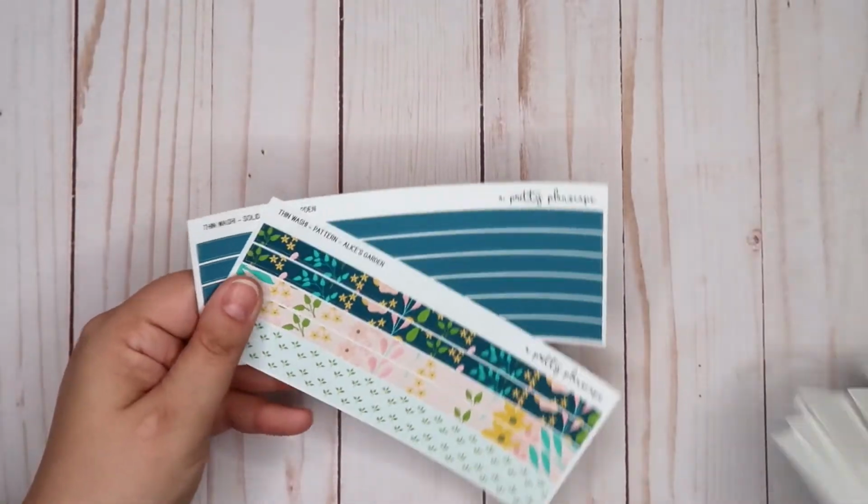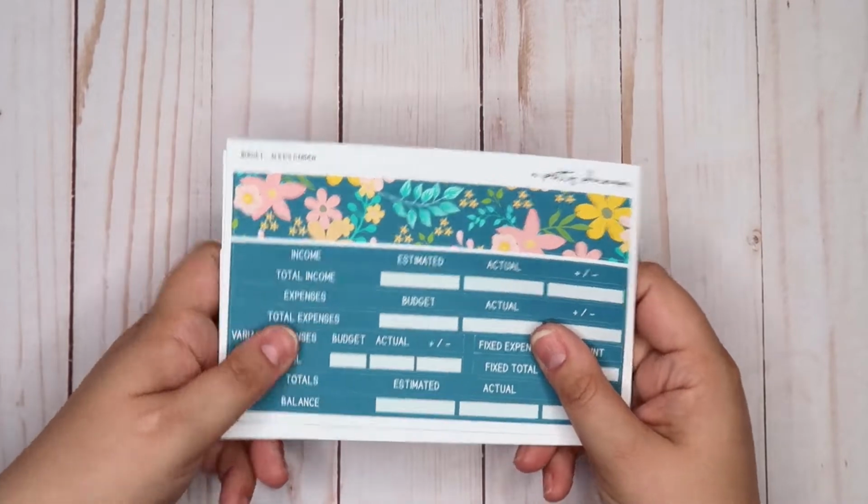All right, so that's Alice's Garden, also in the store now.